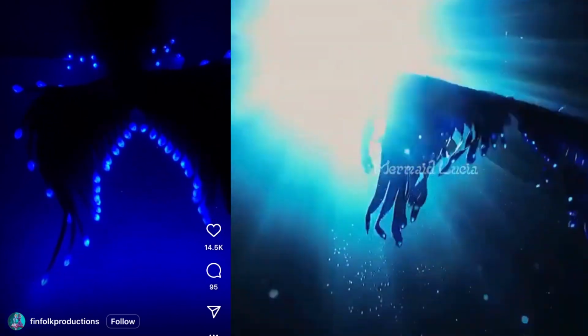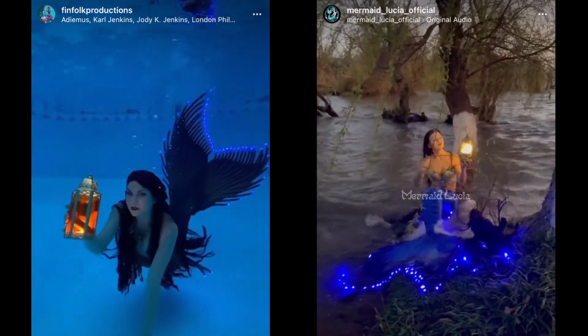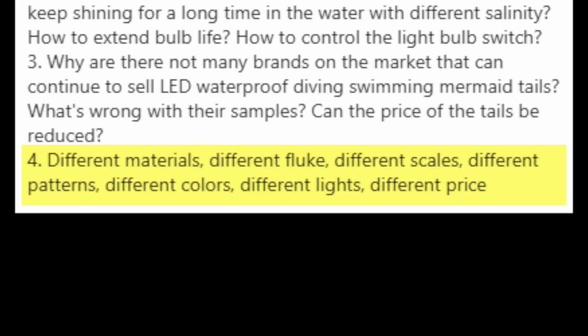So when we compare these two tales, the tale sold by Finfolk and the tale sold by Mermaid Lucia, you can very plainly see that one was extremely heavily influenced by the other. Now let's talk about why I have such a problem with this. You literally took Finfolk's unique, one-of-a-kind idea and duplicated it. How can you not see that as an issue? You even copied their ads, and then you justified it by saying, and I quote, different materials, different fluke, different scales, different patterns, different colors, different lights, different price.